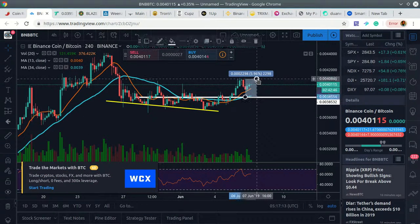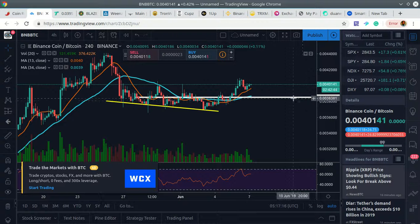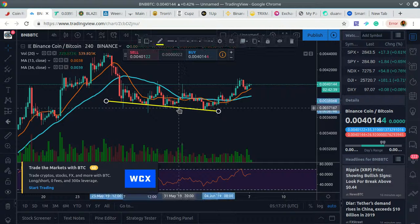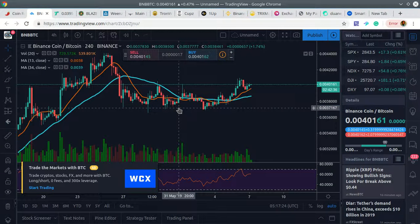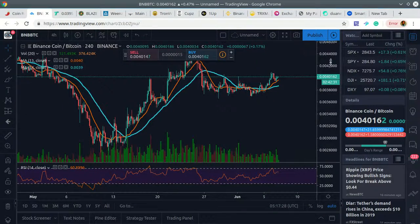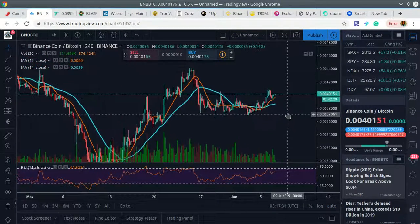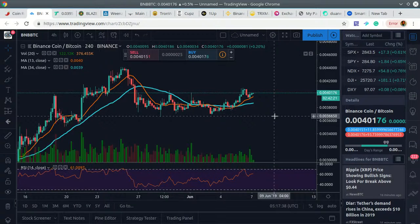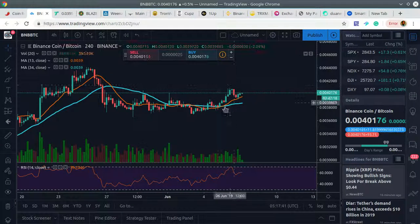Alright, so this is the Binance token, Binance coin. Let me just take off this support because this is no longer relevant. Let me take this off. That's not too relevant anymore either. Alright, great. So if you look at this, you see that the 13-day moving average crossed over the 34. Generally that means a bullish signal. And if you look at the trend, we're making higher lows. Alright, higher lows. So you see some green candles going up.